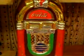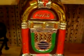Let's see. Wooden stuff. I guess people can like build things too to sell. Like this is a wooden box. Handmade pine box. Different stuff. Oh look. Coca-Cola jukebox. Oh, that's actually not that bad for price. It's only $7. It's a jukebox cookie jar. That's pretty cool. More videotapes.